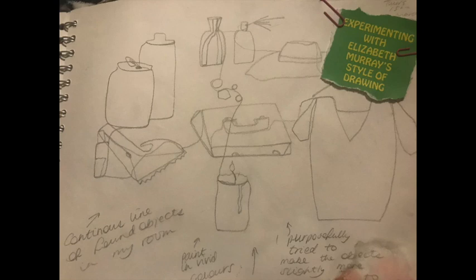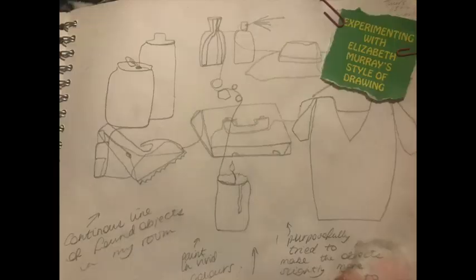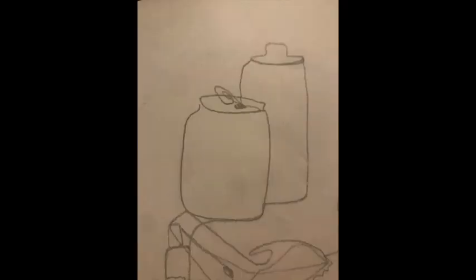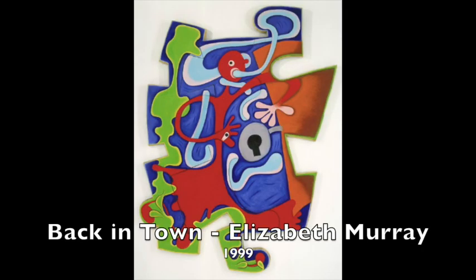However, I do still quite like this piece because it later led me to the second piece, which is much more abstract, as I was able to reflect on the previous piece and see that I didn't need the fine details. So, for example, with the first piece, there is a can, and you can see that I've drawn the fine details which weren't needed, because with Murray's work, she just uses solid forms that aren't exactly detailed. They are just very fluid and very curvaceous.